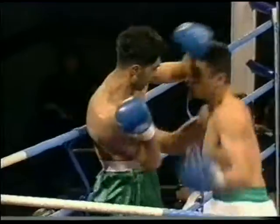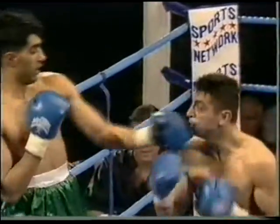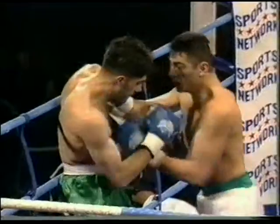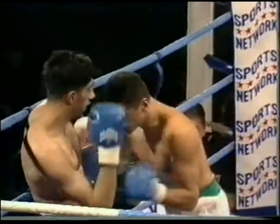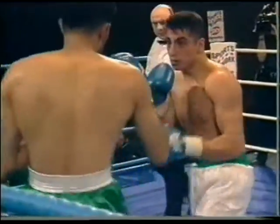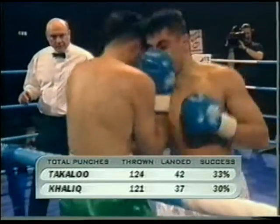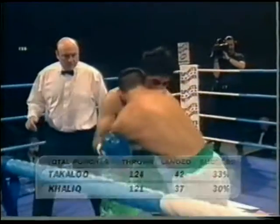Yes, I think it just took a little while for Takaloo to come to terms with Khaliq changing stance, but when he all of a sudden sussed it, he was in and he started to land with good punches, and he really had Khaliq on the move at the end. Punches landed, an advantage to Takaloo so far.